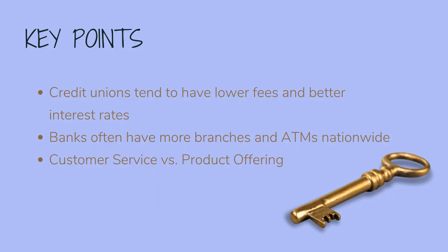Banks often have more branches and ATMs nationwide. Some credit unions do offset this advantage with what's called a co-op and the shared branching network of over 5,000 branches and more than 54,000 surcharge-free ATMs. Credit unions are known for providing better customer service, while large banks tend to be stricter on the rules and have less flexibility in the day-to-day decision-making.